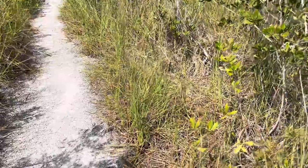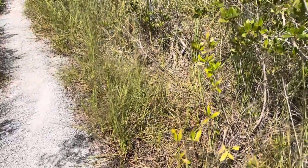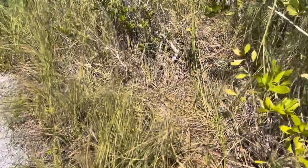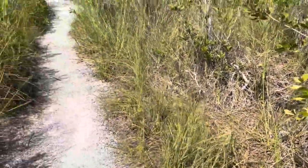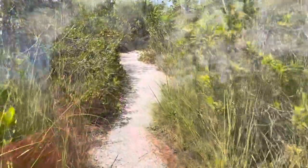The sun's glaring too much to make it out, but something's been bedding down there. Probably was a nice little place to stay cool a while ago.